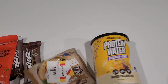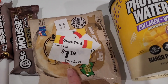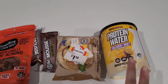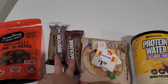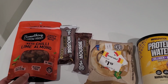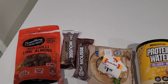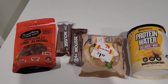Now, what I ended up getting on that shop was some beef and mushroom pie that was marked down to clear from that particular brand at Coles. I did really want to try that, so I was glad it was marked down. My partner got some protein water, and these mousse bars were marked down to clear as well. I think they were $1 each per bar. And then these chili lime almonds weren't marked down, but they were on sale for about $6 something on the pricey end, but I wanted to give them a go.